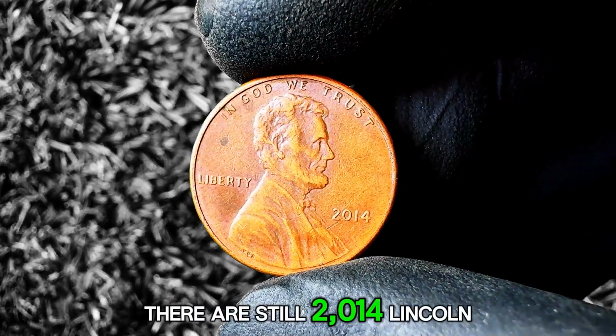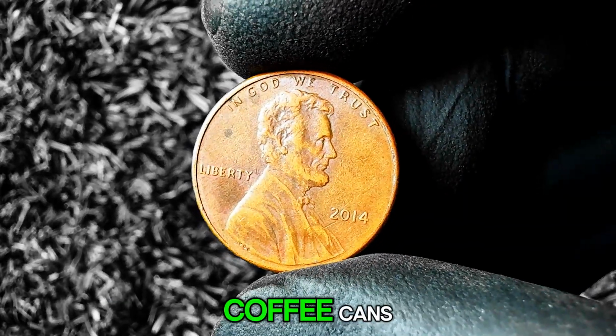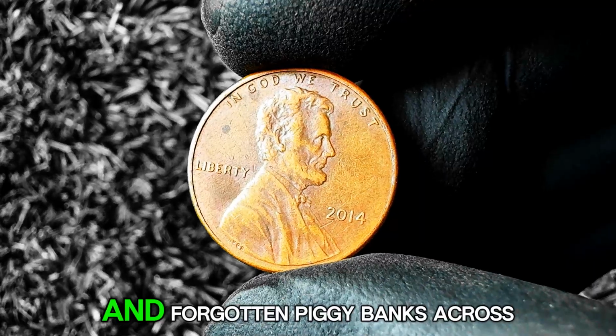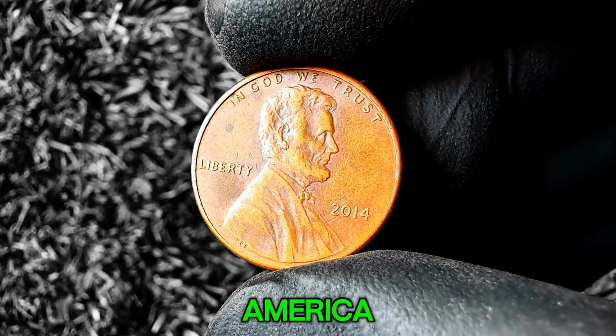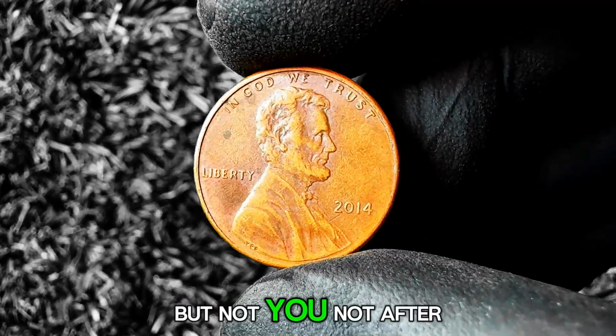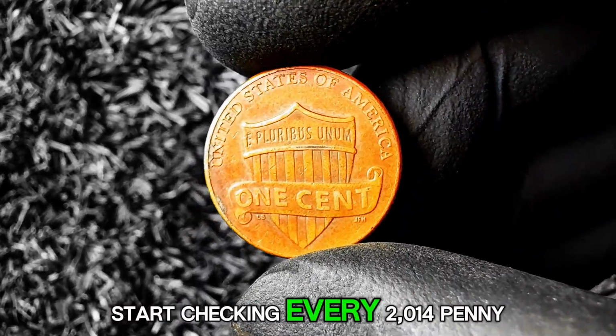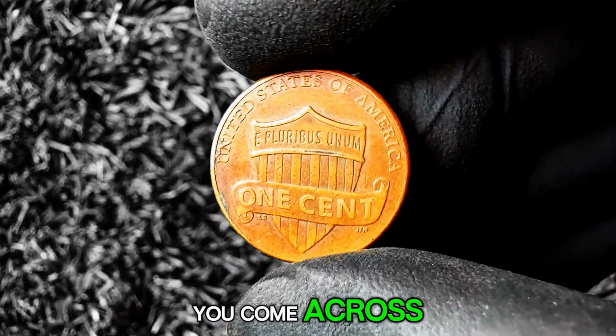There are still 2014 Lincoln pennies out there worth hundreds of thousands of dollars. They're sitting in old coffee cans, dresser drawers, and forgotten piggy banks across America, and every day, people are spending them without a second thought, but not you. Not after today. So here's what you do: start checking every 2014 penny you come across.